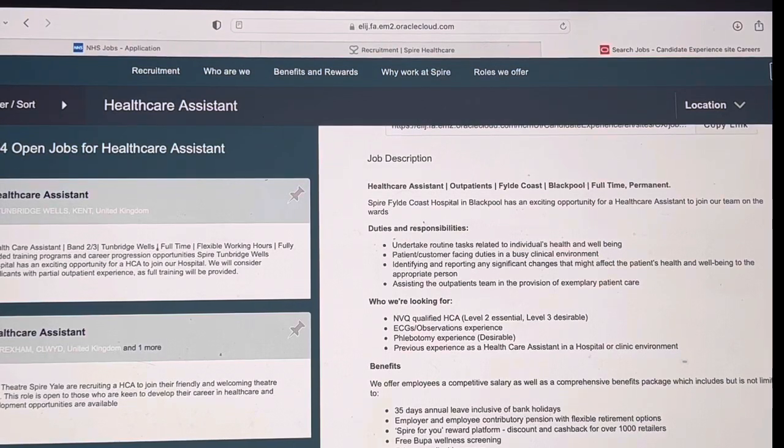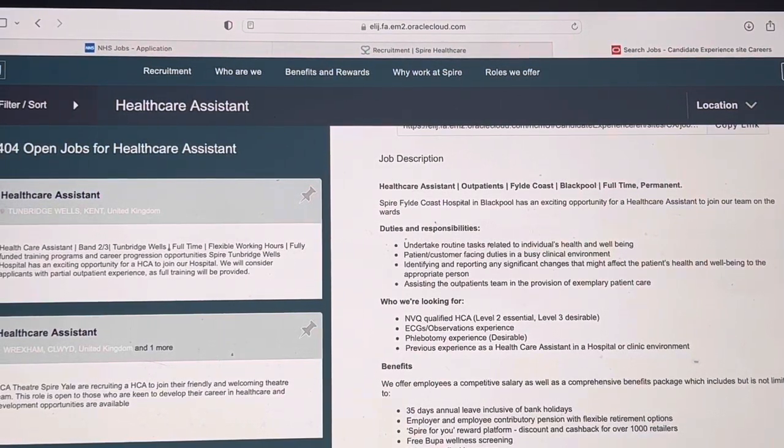Clearly your qualifications will be slightly different when you come from outside of the UK. ECG observation experience: if you worked as a healthcare assistant in any other country, you'd probably be familiar with these things. If you're not, educate yourself in the interim. Phlebotomy experience is desirable. This is when you are taking bloods from people or putting up drips. I imagine it's mostly for taking bloods. Previous experience as a healthcare assistant in a hospital or clinic environment. So clearly this is for someone with experience.